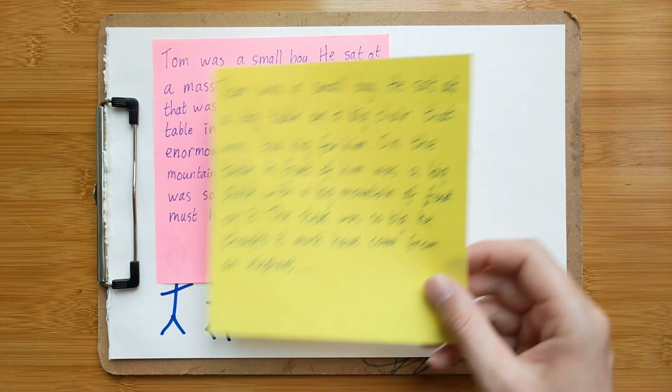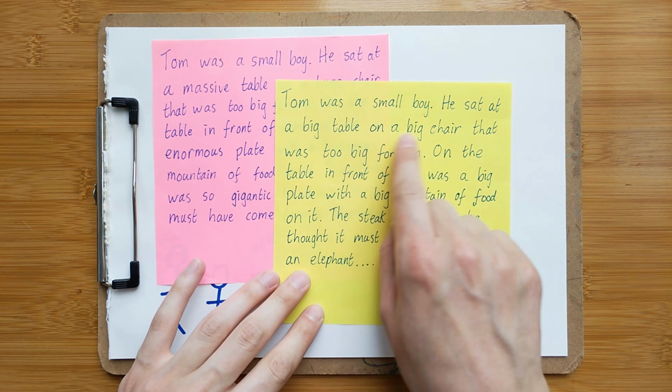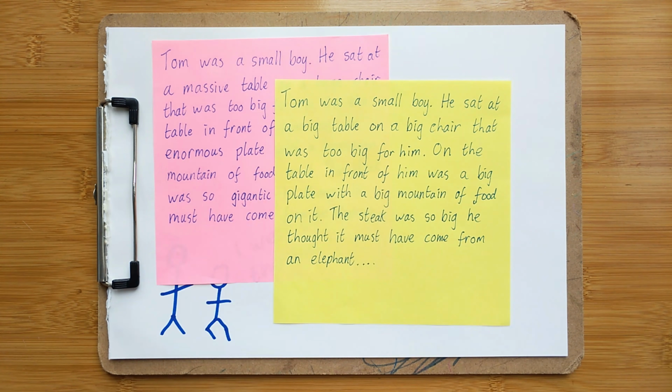And then take a look at this that doesn't use any synonyms, just uses the word big. Tom was a small boy. He sat at a big table on a big chair that was too big for him. On the table in front of him was a big plate with a big mountain of food on it. The steak was so big, he thought it must have come from an elephant.